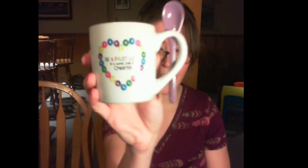So it says, be a Fruit Loop in a world full of Cheerios. I don't know if you guys are familiar with these mugs. These are so cool. Love these. So you just put that in there, and then you have your teacup, so you can put your honey and mix it up. Or if you drink coffee with milk, I don't, so I never think of cream and sugar. Put it in, and you have your little spoon right there. These are so cool, right? And I love that it says, be a Fruit Loop in a world full of Cheerios. So cute.